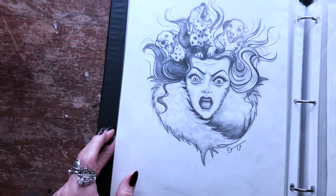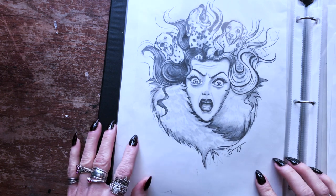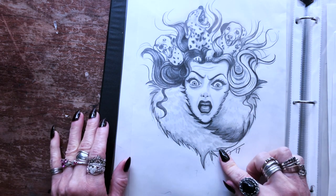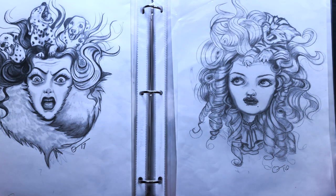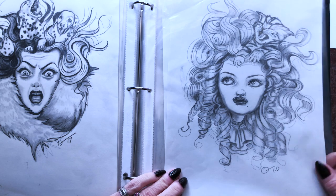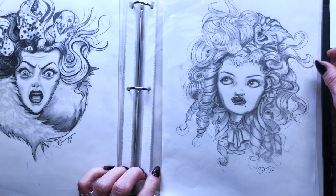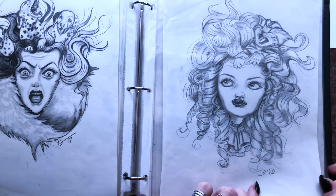Oh, and Pop to Disney. I did these at the end of the year. Last year, I did these Disney drawings, Disney related drawings, and this is Cruella. And this is not Disney, but obviously, we know what it's like to own kittens. Just scratch my face up, because, you know, I still love you.